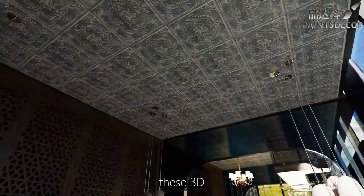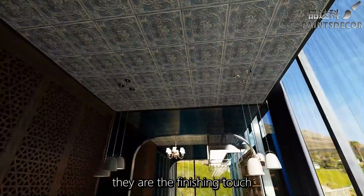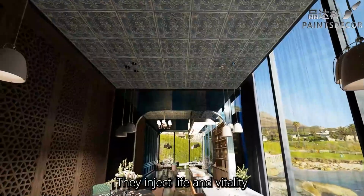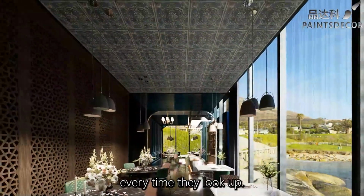In summary, these 3D decorative panels are not merely embellishments on the ceiling, they are the finishing touch in the overall design of the space. They inject life and vitality into the entire room, making people feel the designer's ingenuity every time they look up.